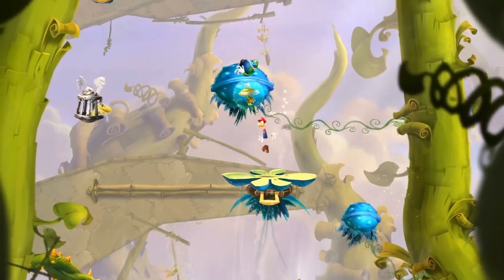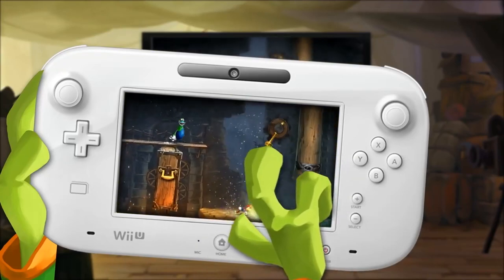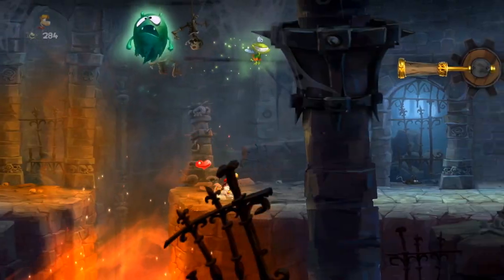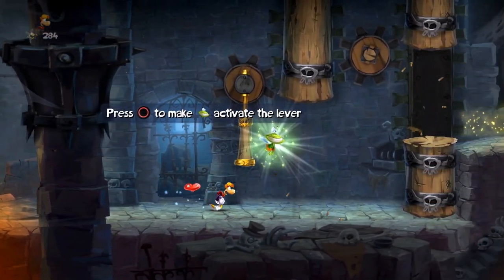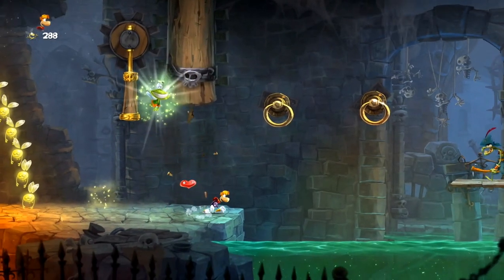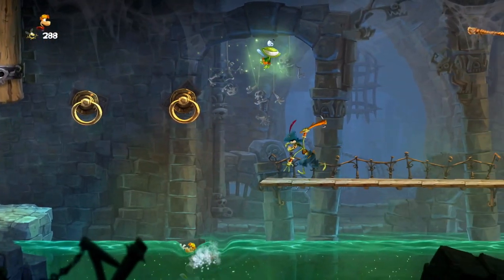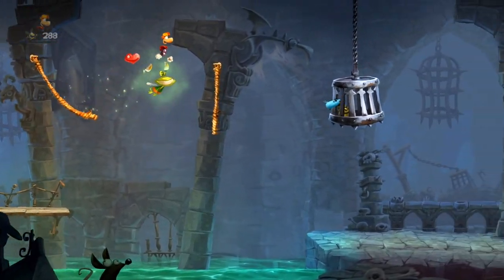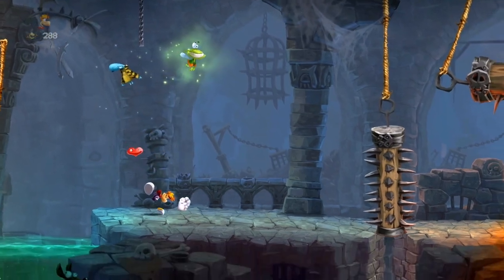Now, this game was first pitched as a Wii U title, with multiple stages leaning heavily on the touchscreen functionality. But for the other consoles, Ubisoft adapted these sections, allowing more traditional controls instead, and it works better than I expected, but the experience is certainly different. Only those platforms with touchscreens get the touch element, as you'd expect.